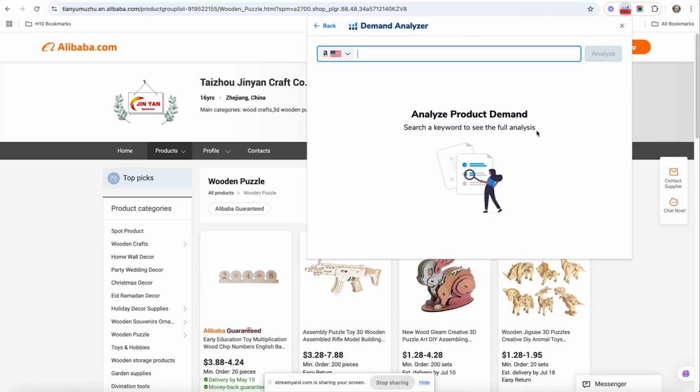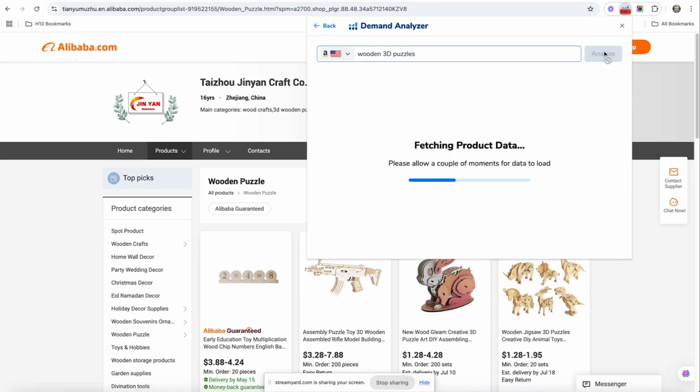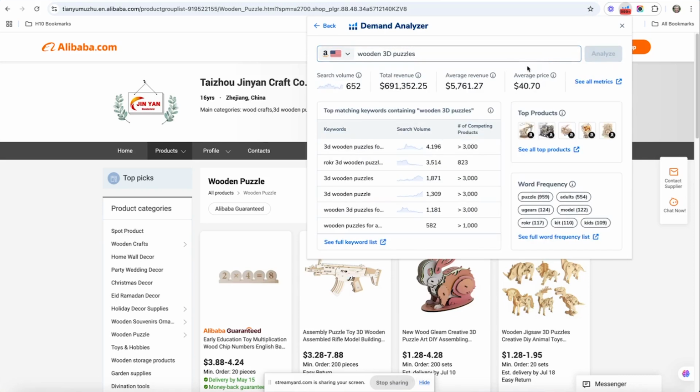So these are wooden puzzles. So maybe I'll just do wooden 3D puzzles, because that's what we're seeing here. Okay, so I'm just going to hit analyze, and I'm going to see what we have here in terms of potential.